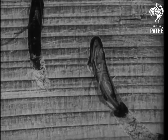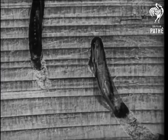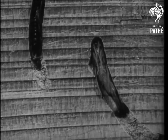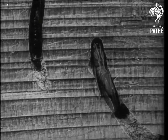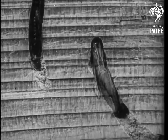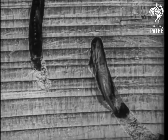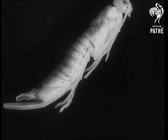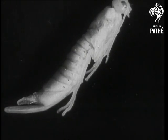The pupal stage proper. 2 pupae lying side by side. The one on the left is a male, the one on the right a female. Note that all parts of the future adults can be distinguished. Antennae, wings, legs, etc. A female pupa removed for closer examination.